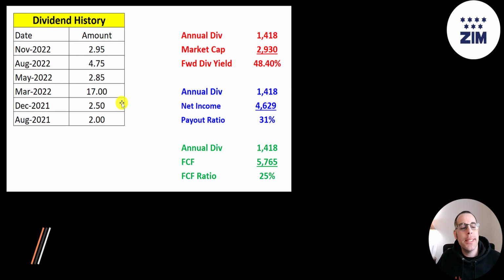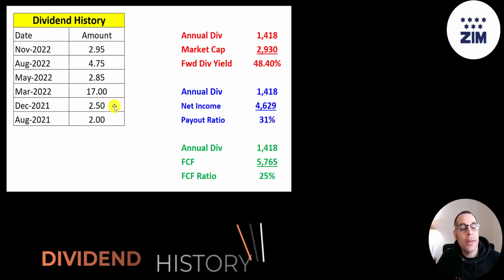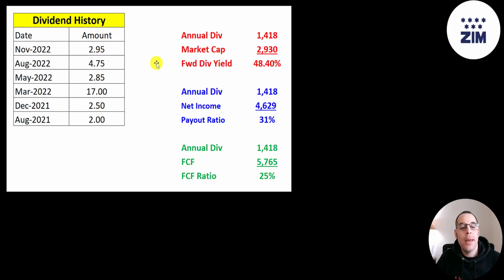And look at these crazy dividends they pay. $2, $2.50, $17, $2.85, $4.75, $2.95. And the way I calculate the dividend yield is I take the last dividend payment, multiply it by 4, take that number, and divide by the stock price. That's how I got 48%. This 48% assumes they pay a quarterly dividend of $2.95, which they can't afford. It's only 25% of their free cash flow, 31% of their net income.